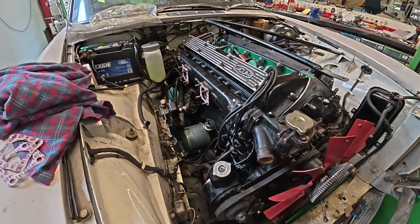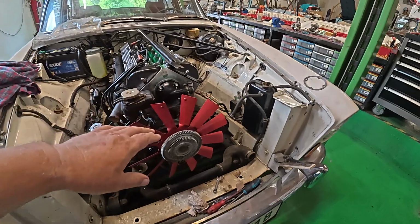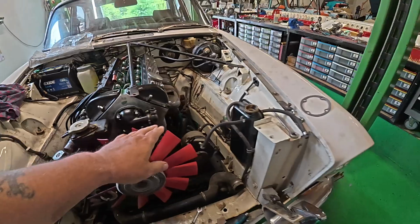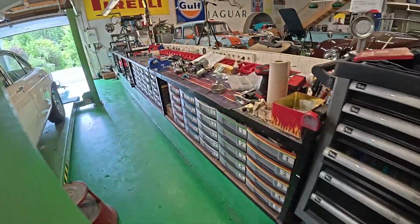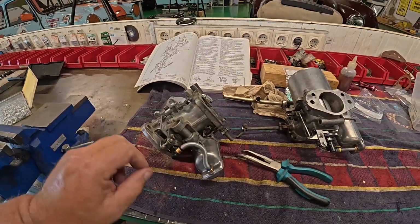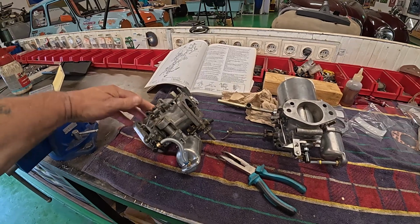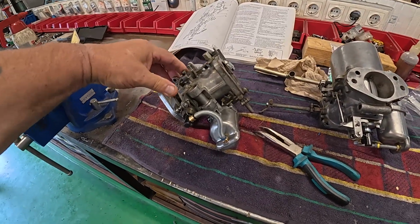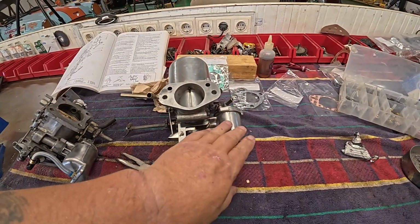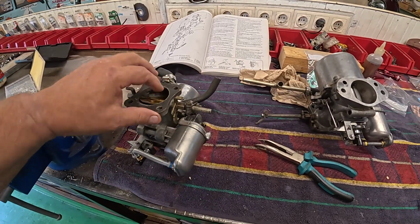So, that's us getting ready to put the carburetors back on in place. Fans back on. The housings back on for the new thermostat. Carburetors are all completely rebuilt with everything in them. So we're looking really nice now. Got new valves in the floats.